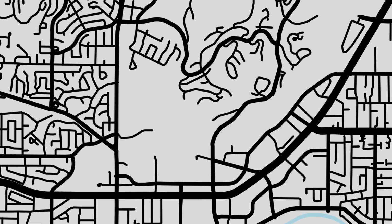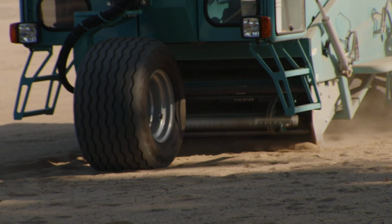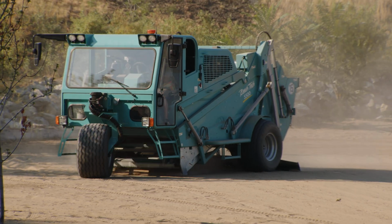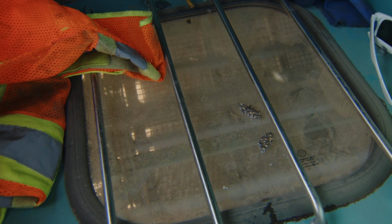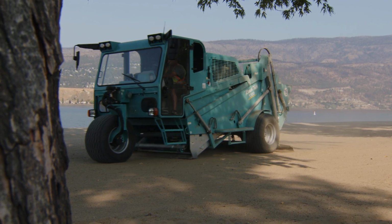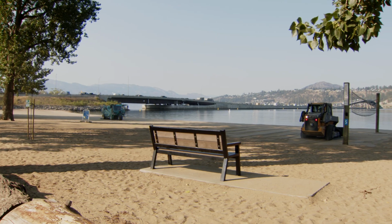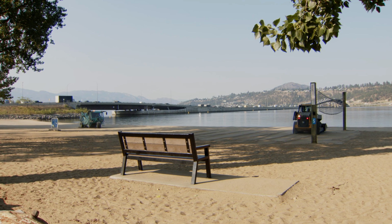Back downtown, it's still too early for beachgoers, but it's the perfect time for the contractors responsible for sweeping the beaches to get to work. We clean all the beaches for the City of Kelowna. All 34 beaches and access points get a clean at least twice a week. This morning, the priority is Hot Sands Beach in City Park.